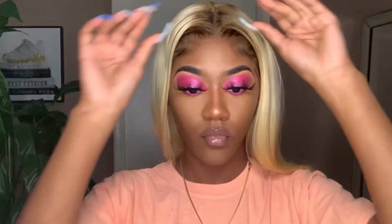So now I'm gonna go ahead and flatten my hair. Please don't mind my baby cousin in the back. Or actually, I might not even need to flatten. Brush, that'll work. It's time to turn on the music.